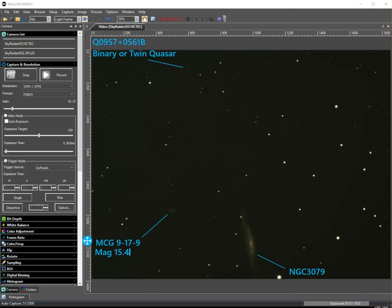There should be some other fuzzies in there. Over to that star. There's a bunch of faint ones. Let's see. It's a little kite asterism.